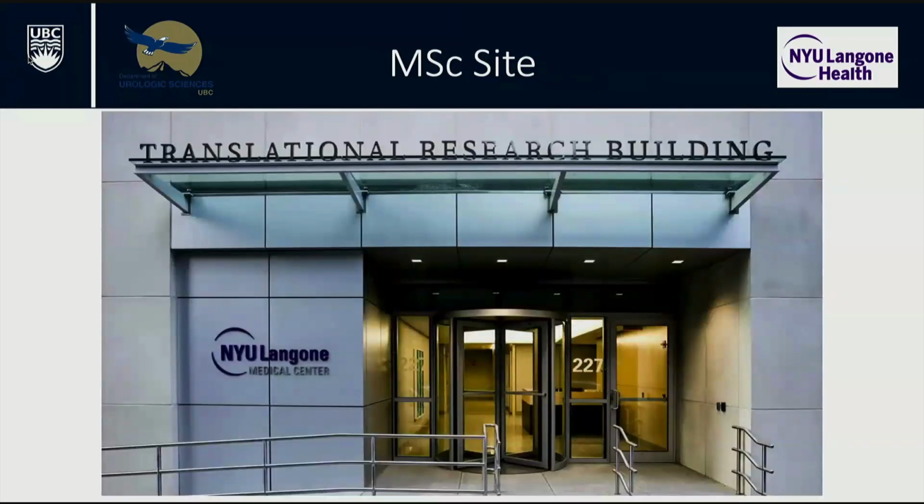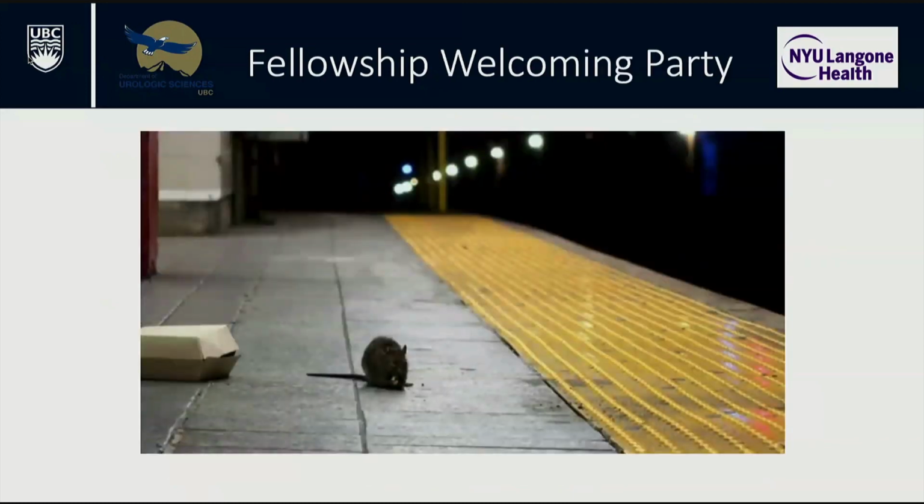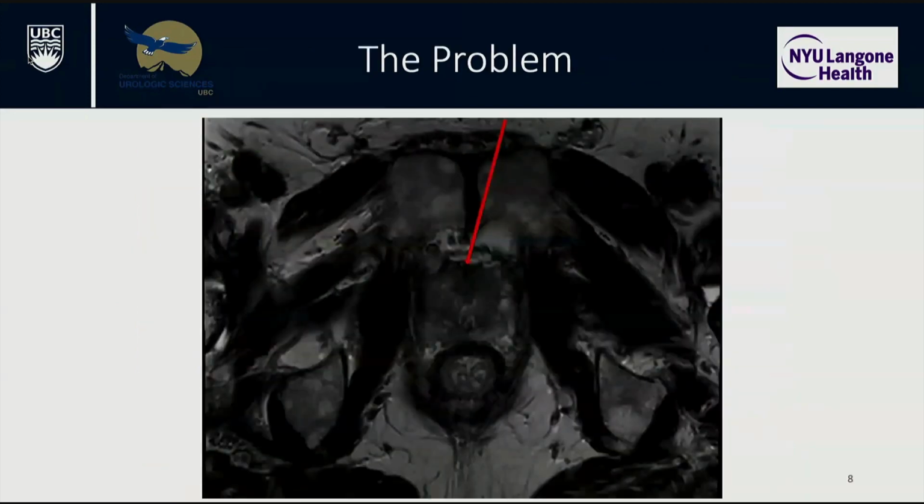This is where I did my master's. So this is kind of the work which was part of a translational master's. And this was my accommodation. Now, can anyone see an apartment there? So I couldn't when I showed up, but that's actually the entrance to this illustrious estate. And this was my welcoming party when I started. There was no rats in my place, but there was mice, not after the first night though.